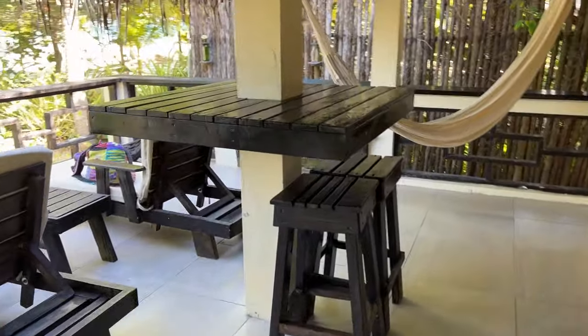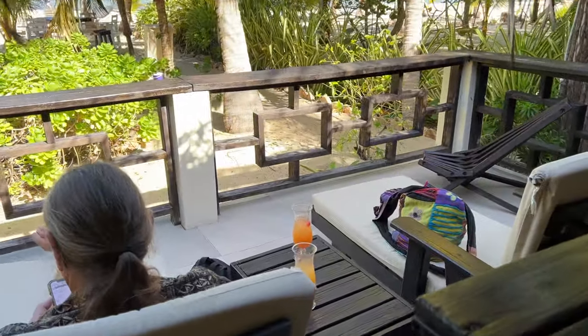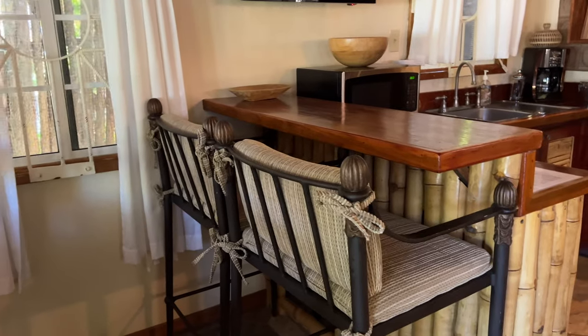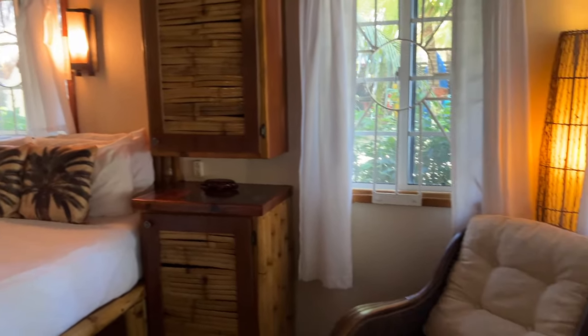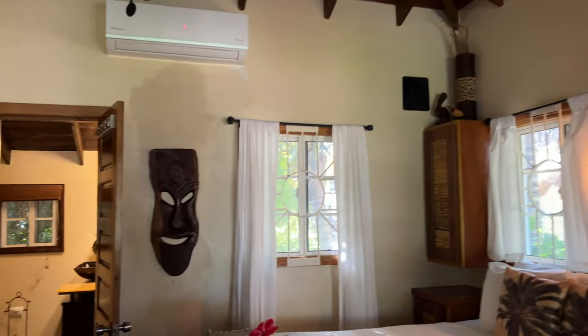But we've got this nice little bar. There's electricity on the other side. We've got the two loungers. See things out there. Let's go inside. Show you this. Here we go. It's a small little room. Oh, it's super quiet. So we have a little bar area. It's like a studio, basically. Nice little double bed. I don't really like king beds because it's harder to snuggle. But these rooms are really lovely.